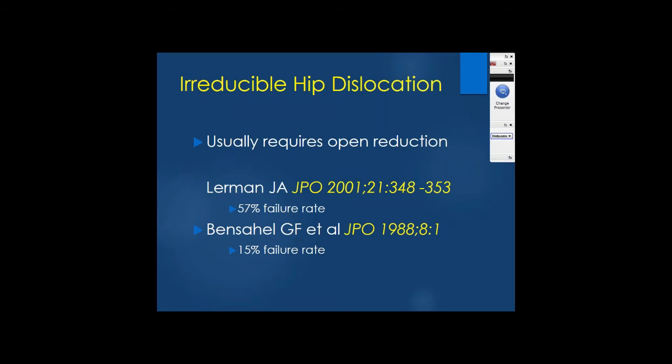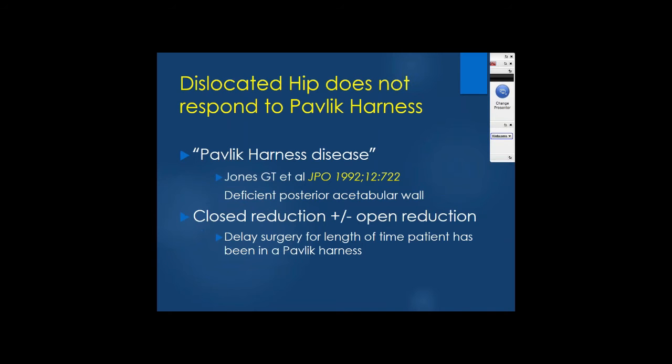I rarely use the pelvic harness in an irreducible hip. I think the failure rate is extremely high, so I don't do that. If you get pelvic harness disease, so you've held the hip dislocated and you get a deficient posterior acetabular wall, wait quite a considerable amount of time before proceeding with your closed reduction.